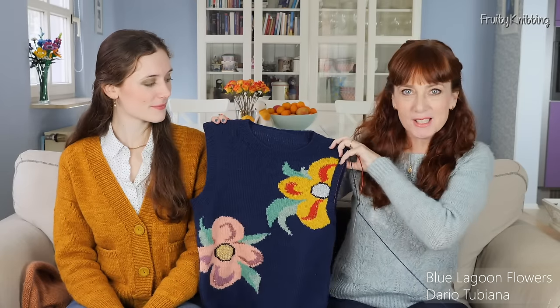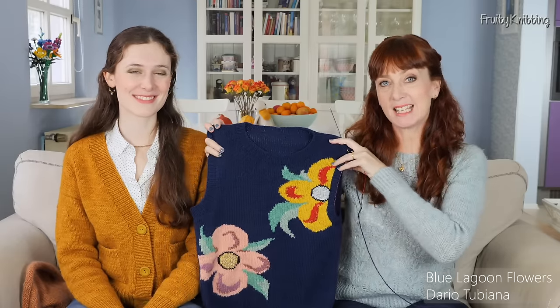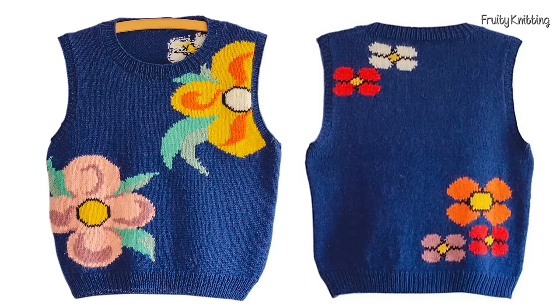So I'm knitting one of Dario's designs. It's a vest called Blue Lagoon Flowers. It's one of his more simple designs, but it's also using intarsia and embroidery or duplicate stitch, which is a form of embroidery. So here's a picture of the front and the back of the vest. I think it's really striking and I particularly love the bold retro flowers and the colour combination that Dario's used.